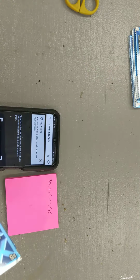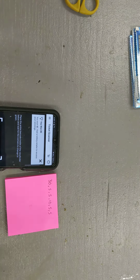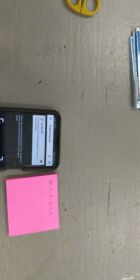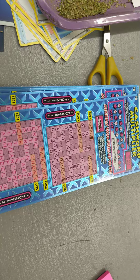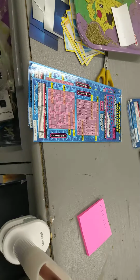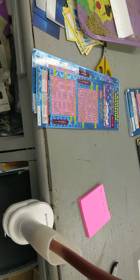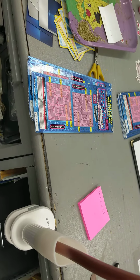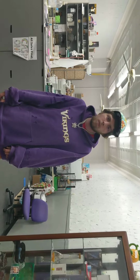Should I go buy more? Yeah. All right. It's been decided we're going to go buy more. Let's go jump in the car and go get some more. All right, you guys. So I can't figure out how to flip the camera around, so give me a second.